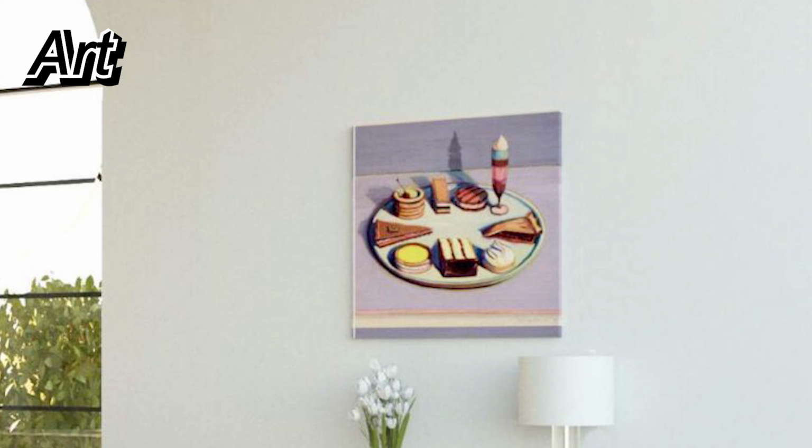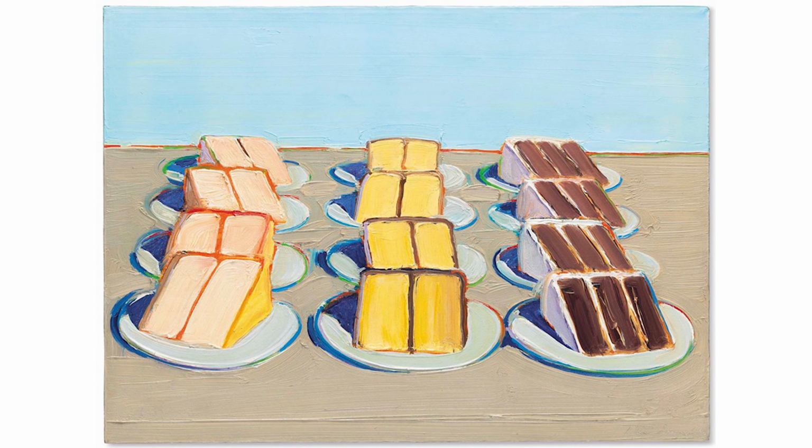The painter himself, Wayne Thiebaud, for him, this was about making a statement about a modernized still life series that would reflect mass consumption, because these pieces of cake, in a lot of his work, are designed in a way that are aligned, which is how they used to serve in cafeterias.